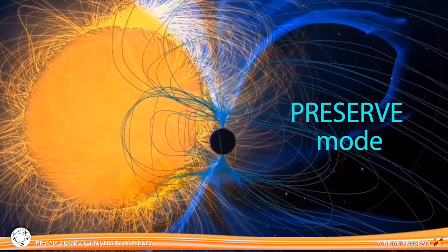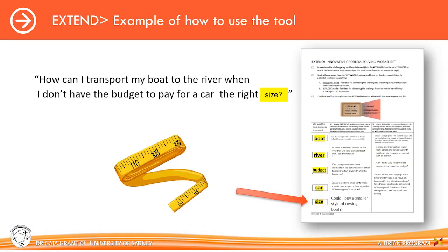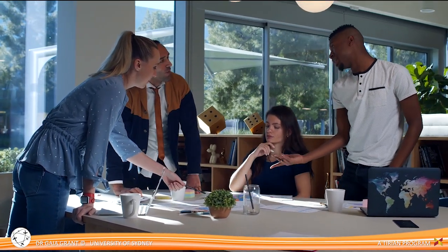Size, preserve mode, working with what I've got. Could I buy a smaller style of rowing boat? Explore mode, thinking of something completely new. Does size really matter? Could I just strengthen the car loading capacity? By the end of the exercise, you should have generated a lot of new ideas.